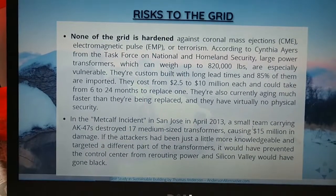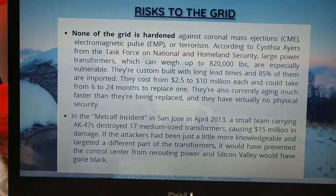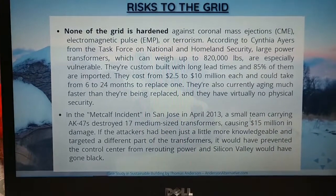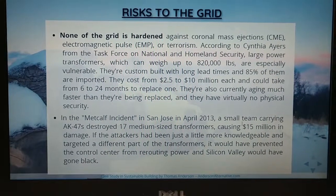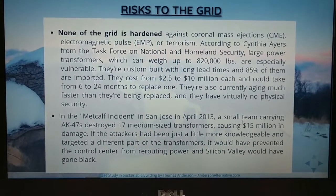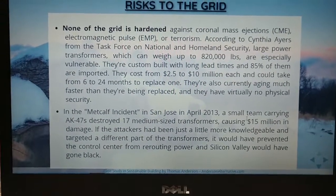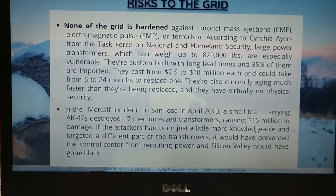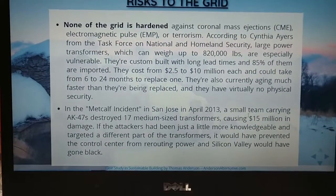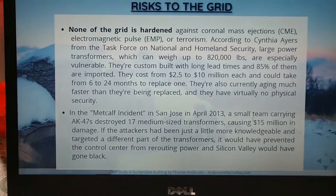But if they were successful in taking them out the way they wanted to, they probably would have crashed Silicon Valley. They would have made it dark, and they were probably betting short side on the NASDAQ. That's the thought process. But they weren't smart in how they targeted them, and so they were repaired quickly enough. But if they had targeted them just a few inches to the side of where they hit them, they could have prevented those things from being replaced for potentially months.